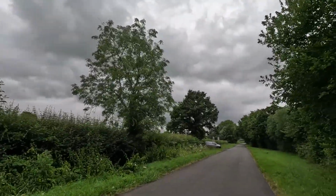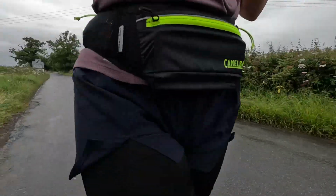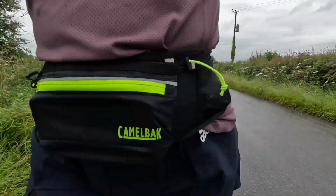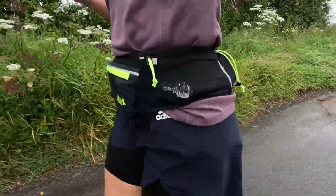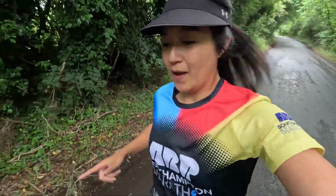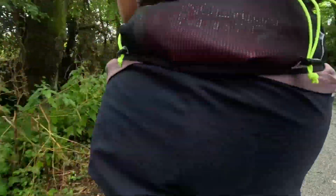And while I was filming an ending, I thought I might also give you a quick first impression of the Camelbak Ultra Belt that I tested out on the weekend. I'm quite impressed with it. It actually fits more than I thought it would. So I had a 500ml soft flask at the back pocket, and it didn't really move that much, didn't bounce around that much, couldn't really feel it, it was very comfortable.